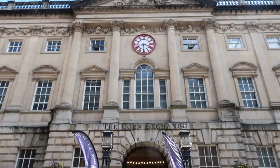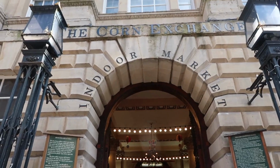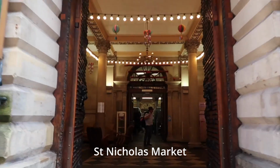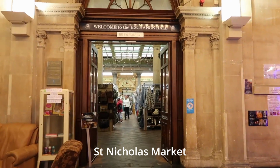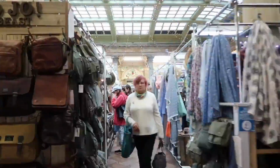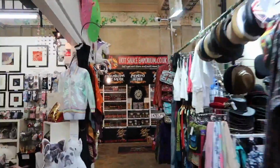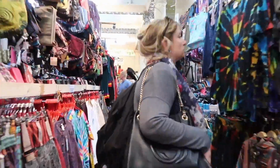This is the St. Nicholas Market, trading since 1743. All kinds of stuff sold here. You have to bargain for a good price. There are some street food shops too. A nice place to spend an afternoon.